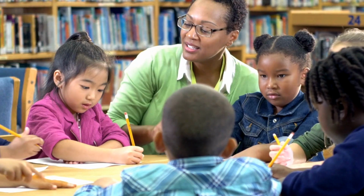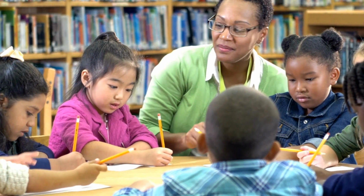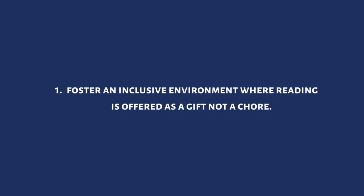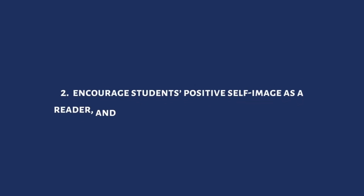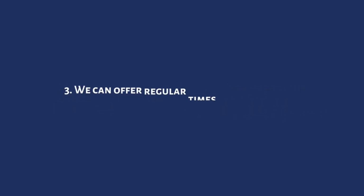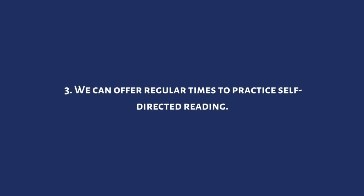So how do we foster a learning environment where readers flourish? As educators and library professionals, we can support students to become readers in several ways. We can ensure that we foster an inclusive environment where reading is offered as a gift, not a chore. We can encourage students' positive self-image as a reader and promote personal choice in reading. We can offer regular times to practice self-directed reading.